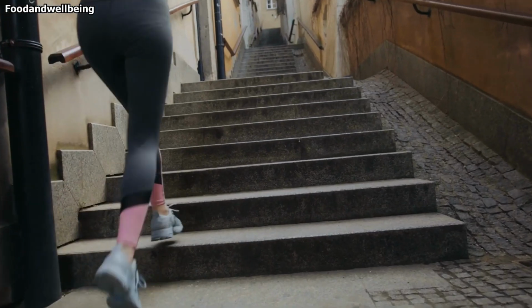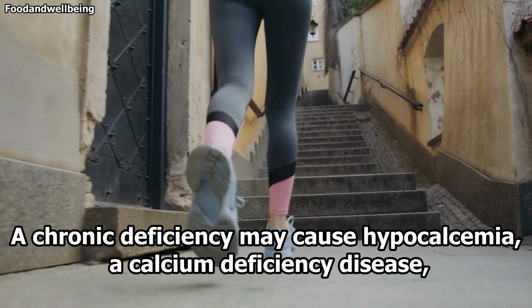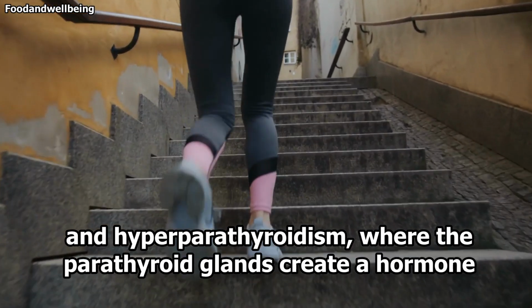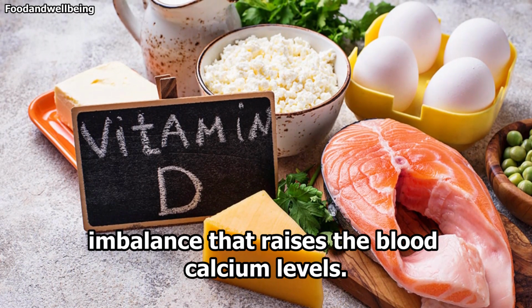Symptoms. The majority of people with a vitamin D deficiency do not present with symptoms. However, a chronic deficiency may cause hypocalcemia or calcium deficiency disease and hyperparathyroidism, where the parathyroid glands create a hormone imbalance that raises the blood calcium levels.